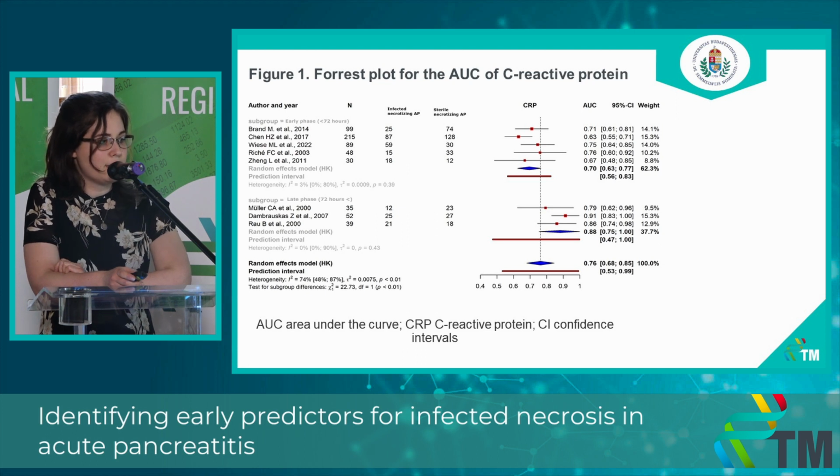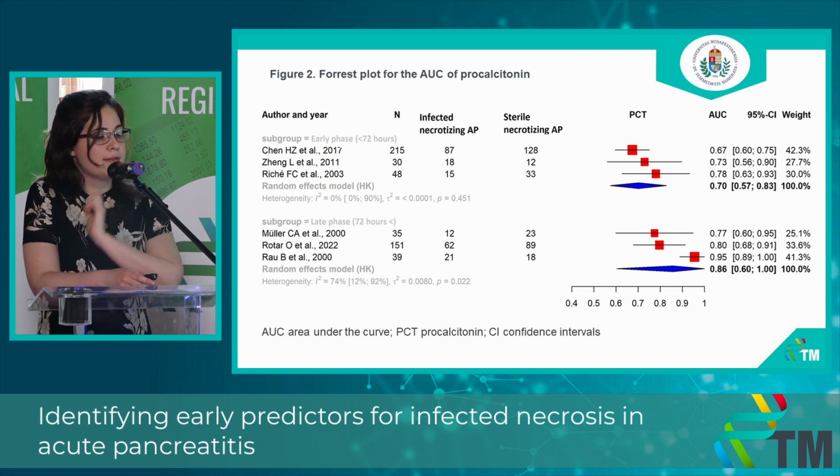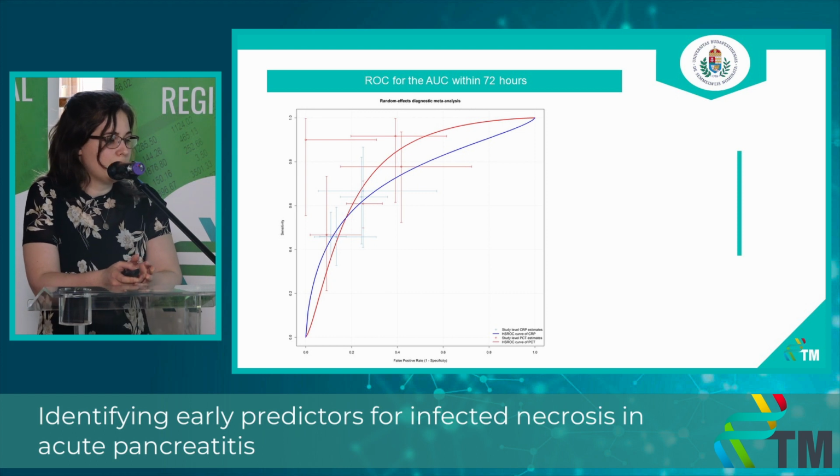However, in the late phase, after the first 3 days, we can see that the AUC was 0.88, which is quite a good parameter. For the procalcitonin, we were also able to do the same subgroup analysis, and you can see that in the early phase, the AUC was also 0.70, which in clinical settings means we cannot use it, and in the late phase, the AUC was 0.86, which is a quite good parameter. And in this ROC curve, you can see in the first 72 hours that both the CRP and the procalcitonin have low accuracy, but between the two, the procalcitonin is slightly better.